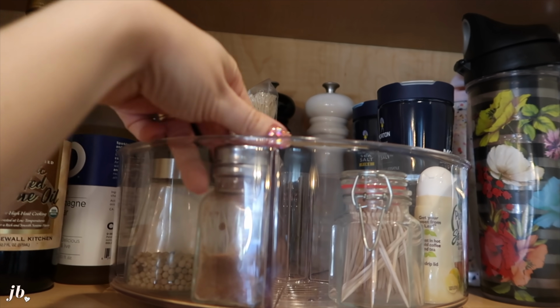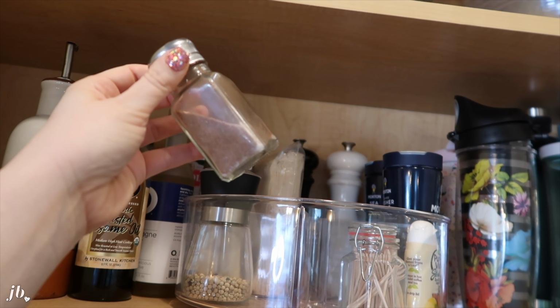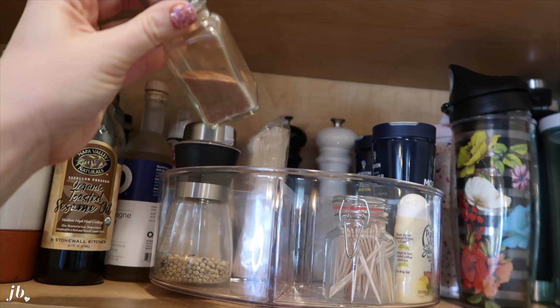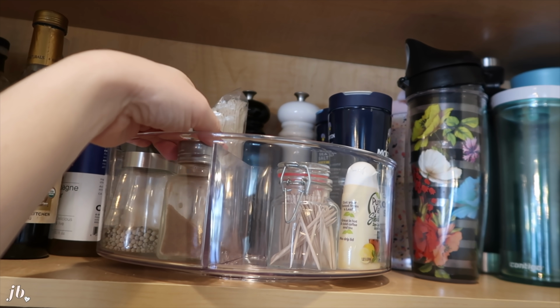Oh my gosh, did anyone else as a kid have cinnamon sugar pre-mixed to put on toast? My mom made that for us all the time, and so naturally once I had a kid, okay fine, before we had a kid, we had to make cinnamon sugar so that way we could have it for toast.